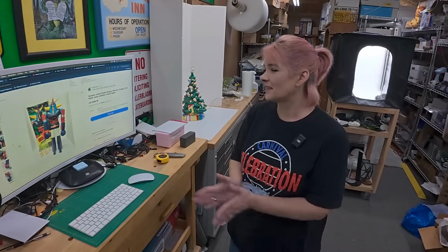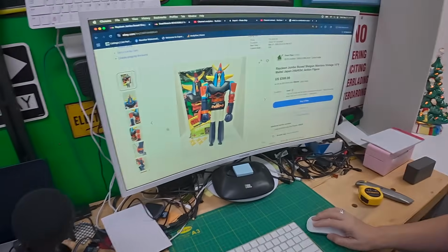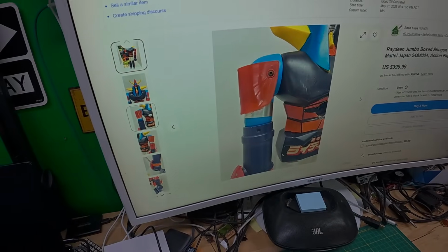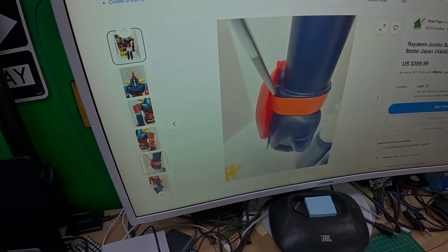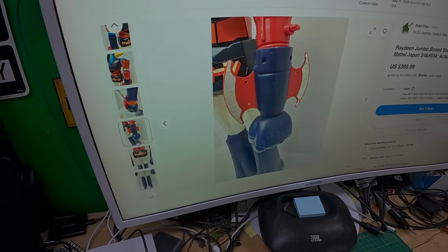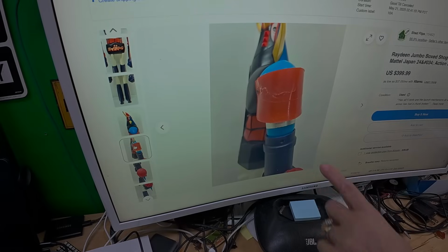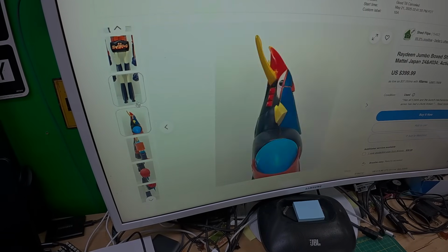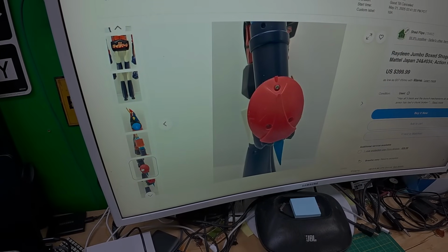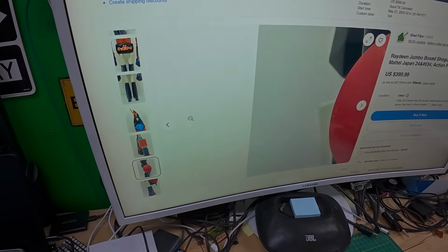So, this guy is good. I listed him for $400, and that's with, he's got issues. I may be aiming a little high. His shoulder, let me find the picture. His right shoulder is all glued back on. He's got scuffs and scratches, nothing major. You can see some there, because it was played with.